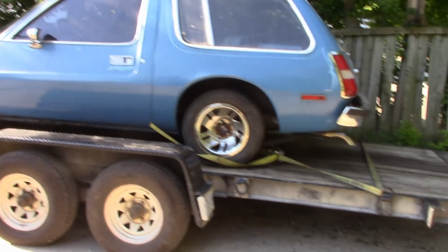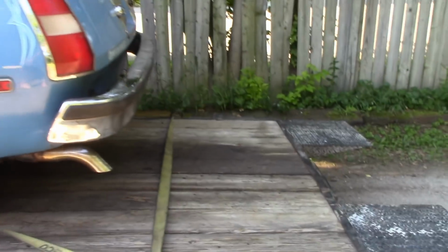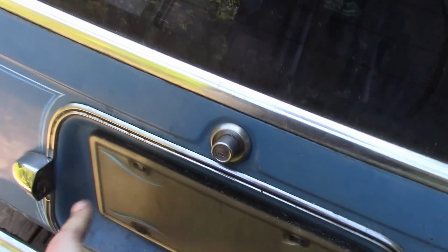It needs a little bit of repair. It's not the best one out there, but you know it is the only Pacer I've ever owned. It used to be a show car, apparently. Now, what makes this Pacer a little bit different is this is not your regular Pacer.